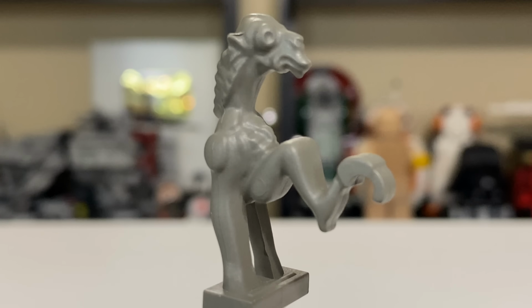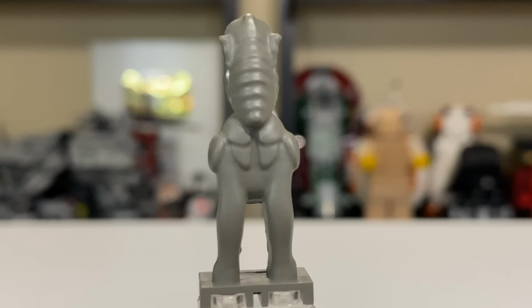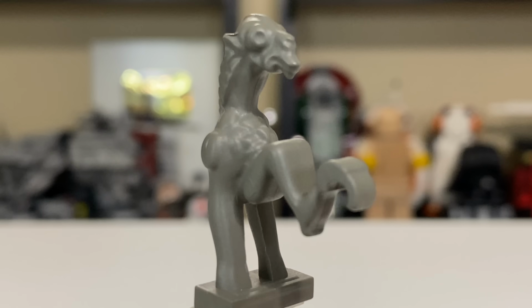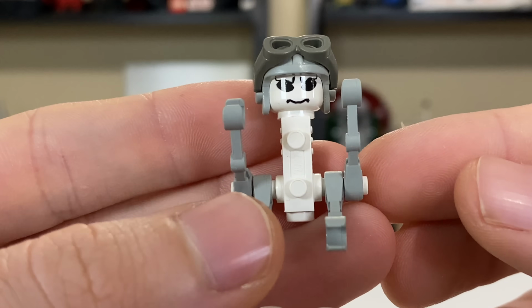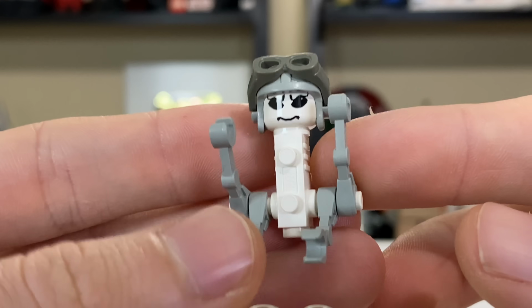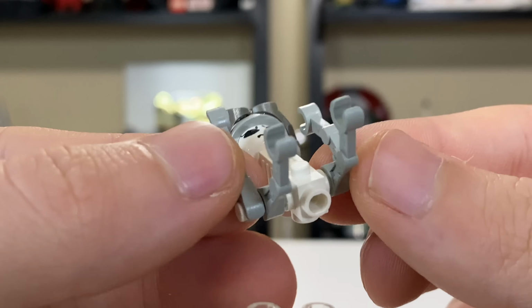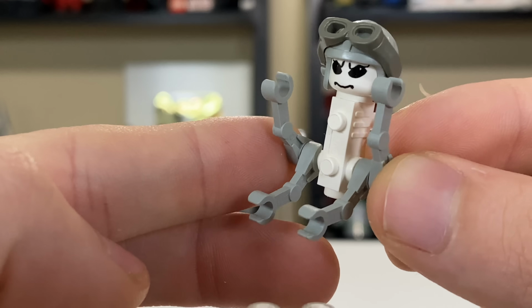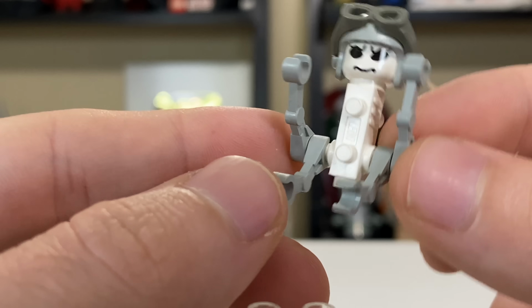But the 2011 rehash of this character looked so much better. This one is really rough. I'm not gonna lie, this is rough to look at. Because I can't attach him, I'll have to hold him like I'm making a review in 2012. But Gasgano here has nothing on the bottom to attach to. He actually holds on to his pod racer with his little clips there.